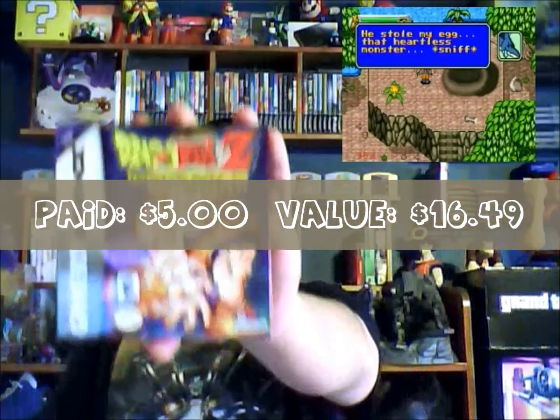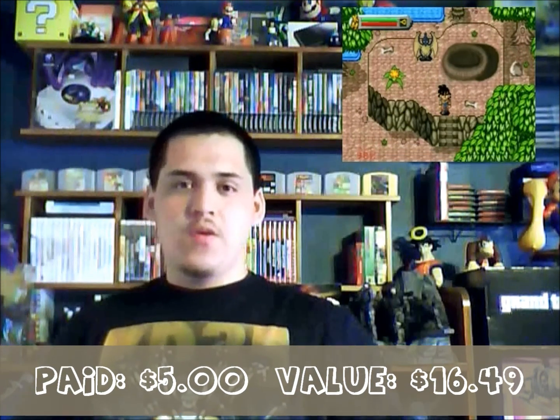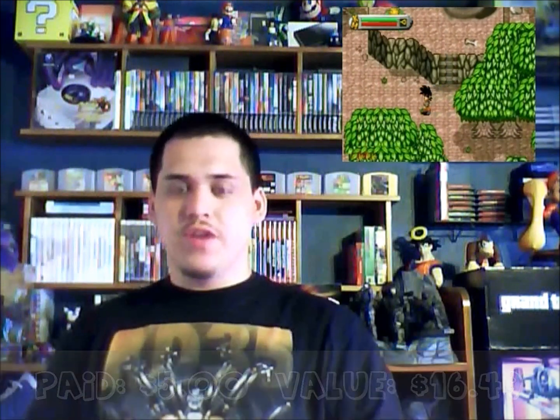And then the last two games, one of them came from eBay and one of them came from the flea market yesterday. So let me go ahead and show you what I got from eBay before I show you this flea market one. From eBay, I actually got Dragon Ball Z: Legacy of Goku, the first one, in the box and everything. I only paid $5 for this. I won the bidding for $2 and then the shipping was $3.